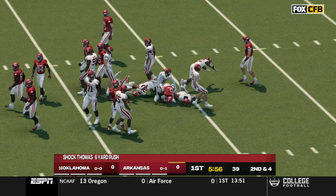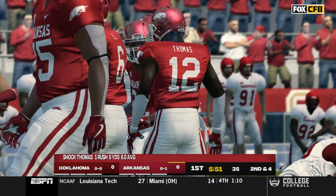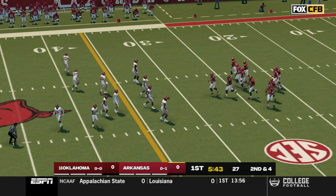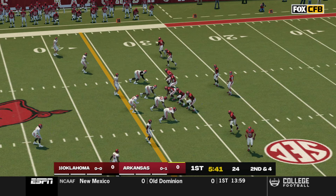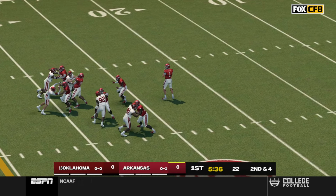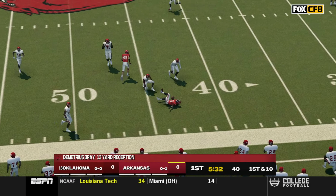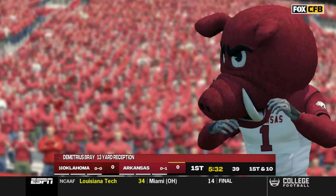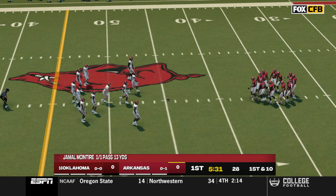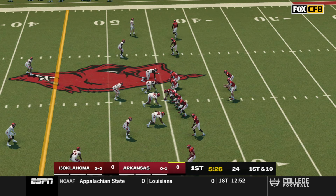Nice run there. Thomas gains around 6 yards on the run. From their own 31-yard line, it's second down. Quick throw, and he's taken down at about the 45. The quarterback did an excellent job of recognizing the Mike linebacker on the blitz. He hung in there, delivered the pass, and his receiver made a good catch to move the sticks.